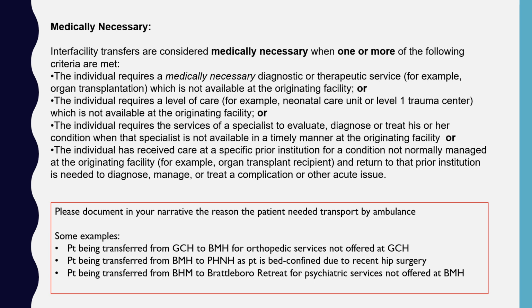But if the physician doesn't document in their report that the patient is being transferred for orthopedic services not available at this facility, then it's an invalid transfer. They're kind of freebies, so it needs to be documented. The patient isn't being transferred from Grace Cottage to BMH for personal preference. Granted, the patient may have preferred BMH over Dartmouth or Cheshire or Bay State, but the reason isn't patient preference. It's that Grace Cottage can't do surgery. It's not a service that's available there.